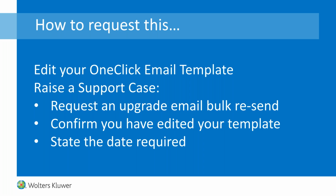The step really for you, first of all, is to consider editing the OneClick email template, maybe just to add some additional wording to say that it's a reminder. I'll show you that in a second. And then if you raise a support case with us, saying that you're requesting the upgrade email bulk resend, and mention that you've edited your template and state the date that you'd like the upgrade to be run on, then we'll be able to process that for you.